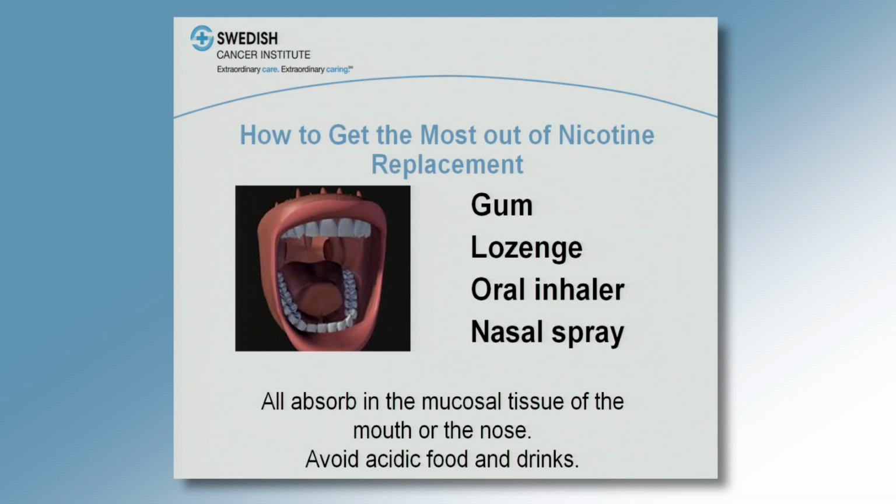So this is just a reminder, the gum, the lozenge, the oral inhaler, and the nasal spray are all absorbed in the mucosal tissue of either your mouth or your nose. When you're utilizing the agents for your mouth, avoid carbonated beverages, fruit juices, tea, coffee. All of those are potentially acidic and will neutralize the effects of the nicotine replacement therapy.